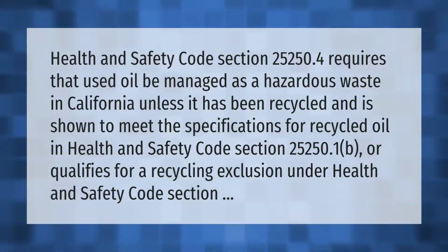Health and Safety Code Section 25250.4 requires that used oil be managed as a hazardous waste in California unless it has been recycled and is shown to meet the specifications for recycled oil in Health and Safety Code Section 25250.1 (b), or qualifies for a recycling exclusion under Health and Safety Code Section.